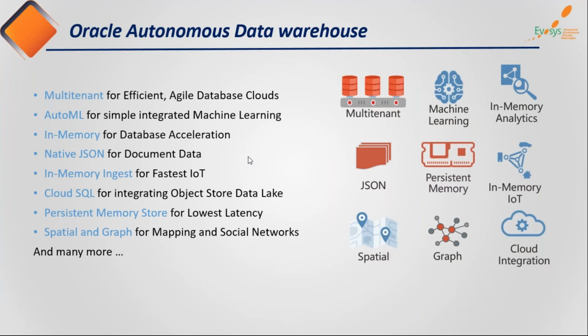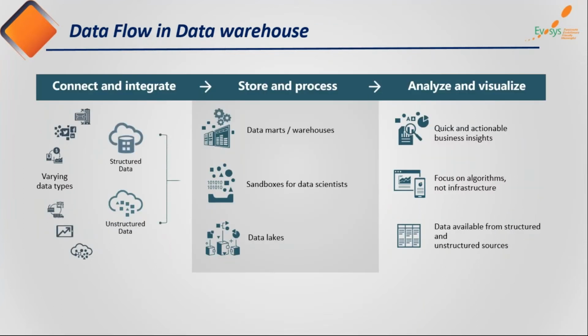Same way, it's Cloud SQL. It is easy to use. It has so much in-memory processing. There is no latency itself. All of the actual requirements of a business analytics data warehouse are satisfied by the Oracle Autonomous Data Warehouse itself. So as I say, whenever we talk about the data process, what could be my process itself?